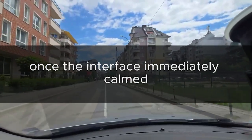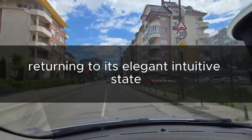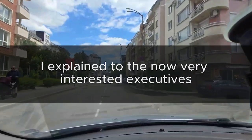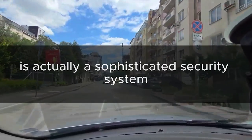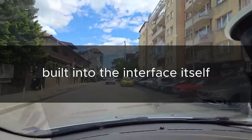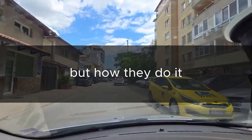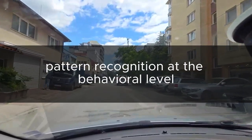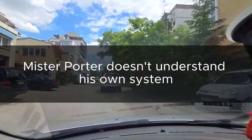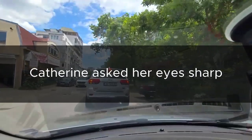The interface immediately calmed, returning to its elegant, intuitive state. "What you're seeing," I explained to the now very interested executives, "is actually a sophisticated security system built into the interface itself. It recognizes not just what users do, but how they do it. Pattern recognition at the behavioral level. And it recognized that Mr. Porter doesn't understand his own system." "Catherine asked, her eyes sharp."